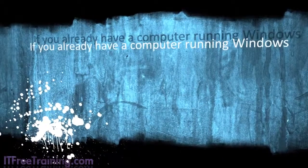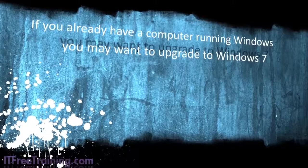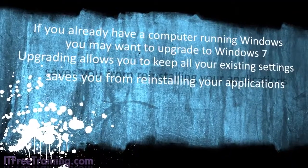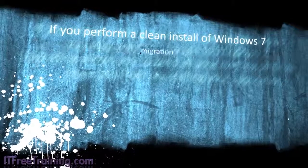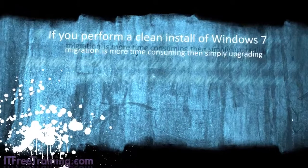If you already have a computer running Windows, you may want to upgrade to Windows 7. Upgrading allows you to keep all your existing settings and saves you from having to reinstall your applications. If you perform a clean install of Windows 7, you will need to reinstall your applications and copy over your settings. This is called a migration. This is more time-consuming than simply upgrading.